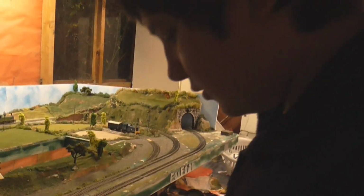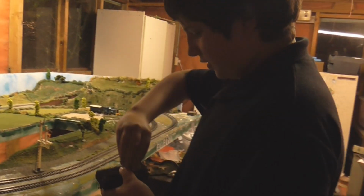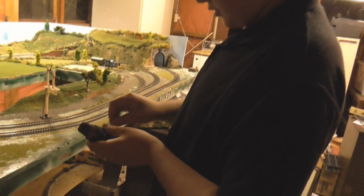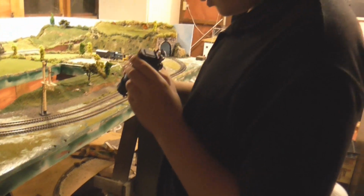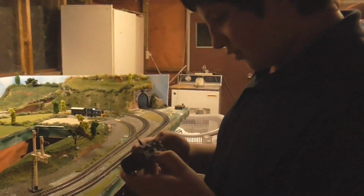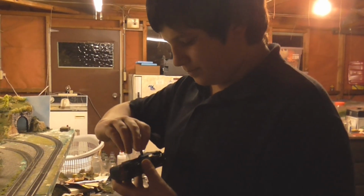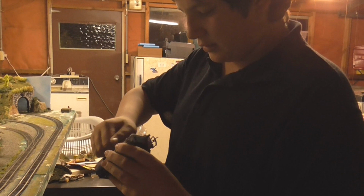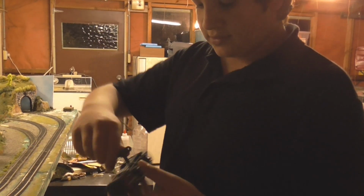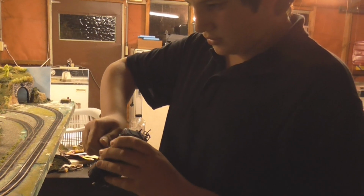So guys, this here is my wind-up Class 08. I'm not sure whenabouts this was built. I think it's a Hornby model. Yeah, I'm pretty sure it's a Triang model. It'll be quite an old one, I imagine. Obviously it needs a key, and I'm nearly done winding it up now.